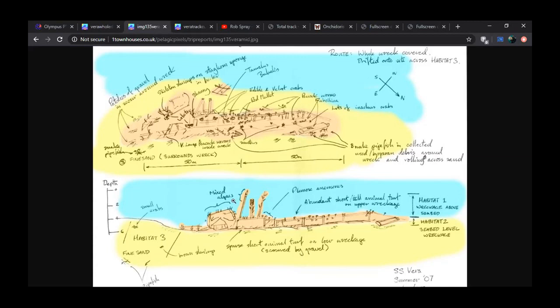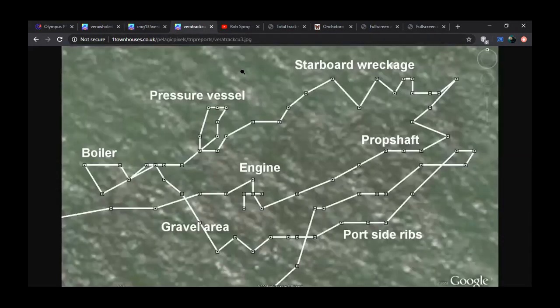It gives you an idea of the layout, which I think is rather quaint, really, because it doesn't include a lot of the material at the front, which we now know more about. But it does include this layout information, which hopefully means that if you swim into the side, which you normally do because it's parallel to the coast, and hit the engine as a center, you can then work your way around the wreck.